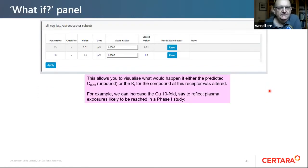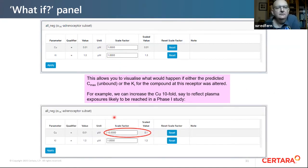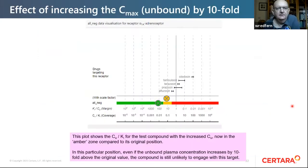Now, at the top right of that page is what we call a what-if panel. This allows you to visualize what would happen if either the predicted Cmax unbound or the Ki for the compound at this receptor was altered, particularly useful for the predicted free Cmax. So for example, if you increase the unbound concentration by 10-fold, perhaps to reflect plasma concentrations seen in a phase 1 study, or maybe even if you're thinking about tox studies at the MTD. Here the scale factor's been increased to 10-fold from 1, and then you click apply, and you can re-visualize the plot. The green circle is where it was before, but this new symbol, which is now in the amber zone, is what happens if your predicted free Cmax is increased by 10-fold.